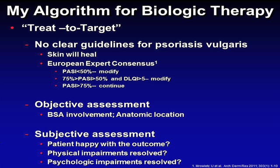We see patients back between 3 and 4 months. We perform an objective assessment. How much improvement is there in the body surface area involvement? What about the sensitive anatomic locations? Is the disease resolved there? And then we subjectively assess the patient. I ask every one of my patients, are you happy? Regardless of what we think, are you happy with how well your disease is controlled right now? And ask them about their physical impairments and psychological impairments and if they're resolved.